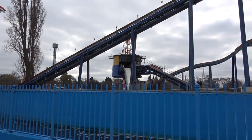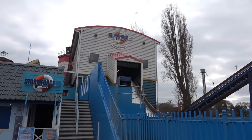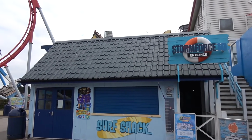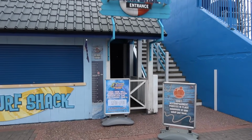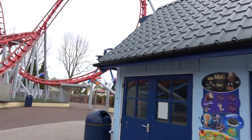But yeah, so that's a bit of an update on the water ride. But this looks really fresh. They spent quite a lot of money on it, painted it all up. Looked really nice last year, all the boats and everything. So really pleased with Stormforce 10, and the fact they've got it back for the start of the season is great. Anyway, let's have a little update on G-Force.